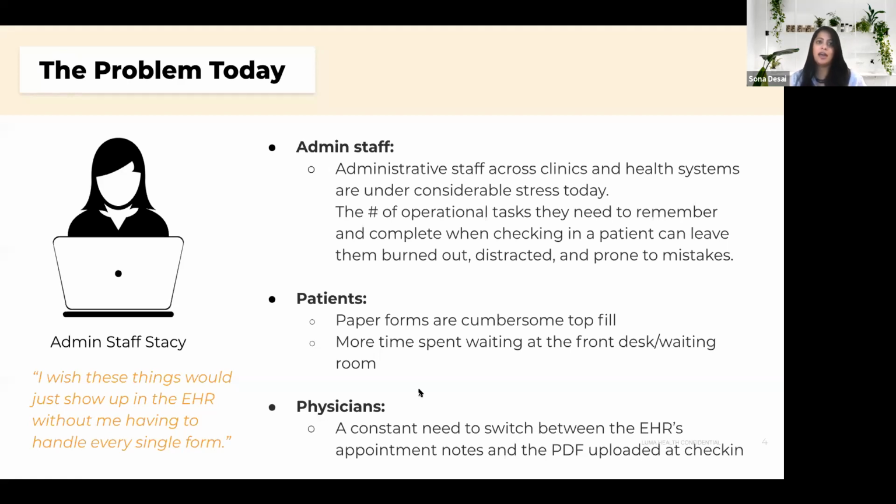As we've heard from many of our customers and partners, the COVID pandemic has really exacerbated staff burnout and turnover within many organizations, across the board. So at Luma Health, in an effort to address this issue in part, we developed EHR forms. Administrative staff are under considerable stress. The volume of operational tasks you have to take on daily and weekly, and remember and complete when checking in a patient, can leave you distracted, burnt out, and perhaps prone to mistakes.